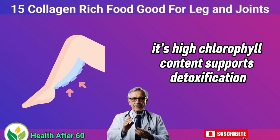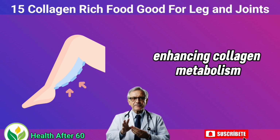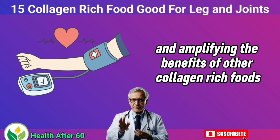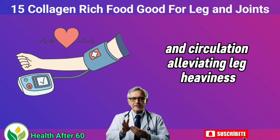Its high chlorophyll content supports detoxification, enhancing collagen metabolism and amplifying the benefits of other collagen-rich foods. Kale's magnesium and potassium content helps regulate blood pressure and circulation, alleviating leg heaviness.